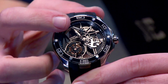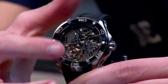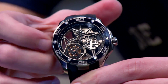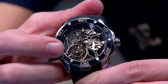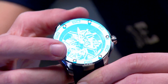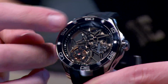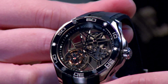You can see the bridges have been freehand skeletonized and then engine turned, so there's perlage on their faces. Satin finish on the cap to the motion works as well as the keyless works, one large bridge over both. You can see the cage of the flying tourbillon, which is visible because it has no upper bridge, but it is entirely black polished, and you can see that to good effect. Optically smooth and mirrored. Now, there is a crystal over the bezel, and you can see it's fixed in place with bolts. So this watch is robustly loomed, including the bezel.